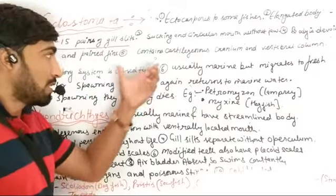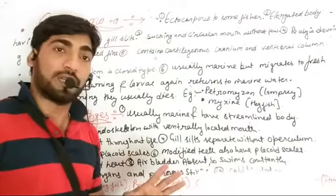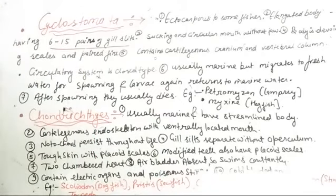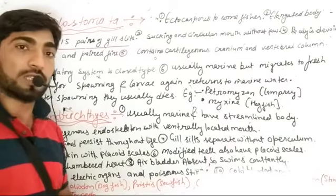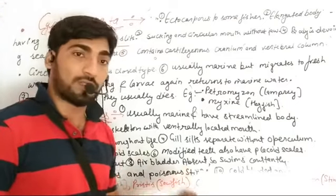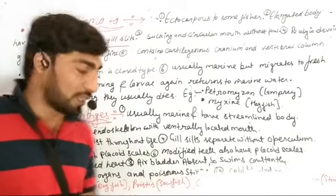Further, these organisms belonging to the chondrichthyes are usually cold-blooded animals. The examples of these organisms include Scoliodon, commonly known as dogfish, Pristis, commonly known as sawfish, Carcharodon, commonly known as the white shark, and Trygon, known as the stingray.